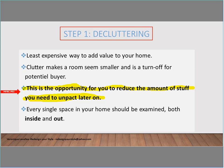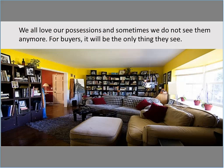The next point is that every single space in your home should be examined, both inside and out, and we're going to discuss that. The issue with our stuff is that we all have lots and lots of it, including myself. We all love our possessions, and sometimes we don't see them anymore. But when buyers come in with those buyer's glasses, the only thing they can focus on is the stuff in a room, and that's all they can see, right?